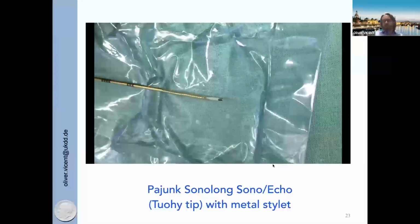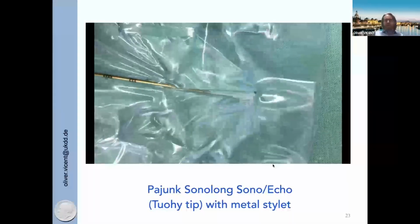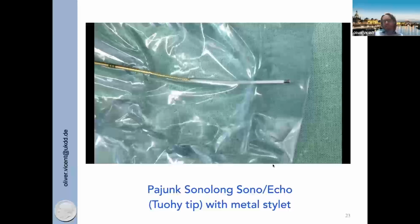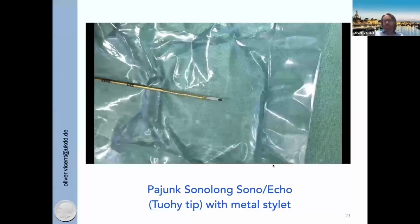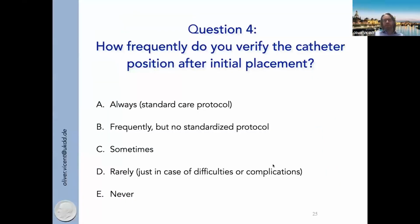surrounding the nerves of our patients where we place our catheters, that might cause problems and severe complications, as I have shown you. So the main or important question is, after we have placed the catheter, we should know where our catheters are located to prevent complications. That's very important in my opinion.